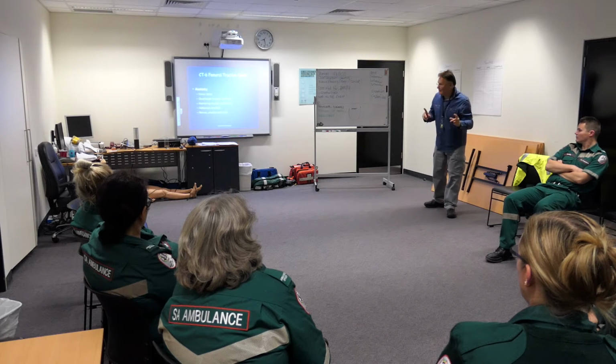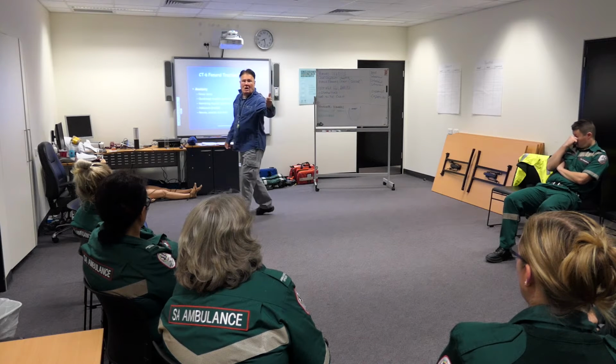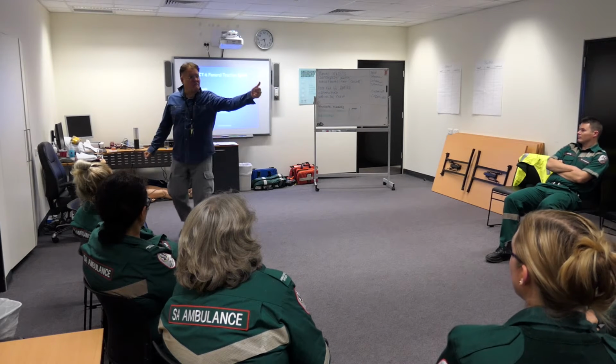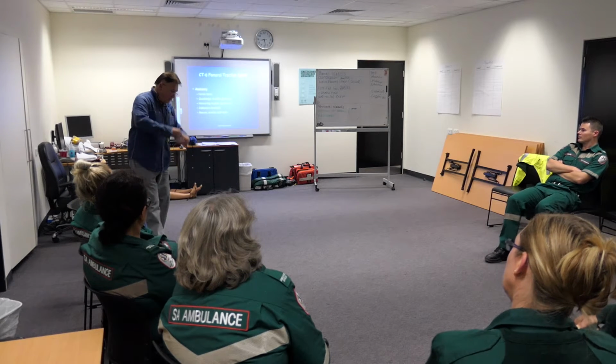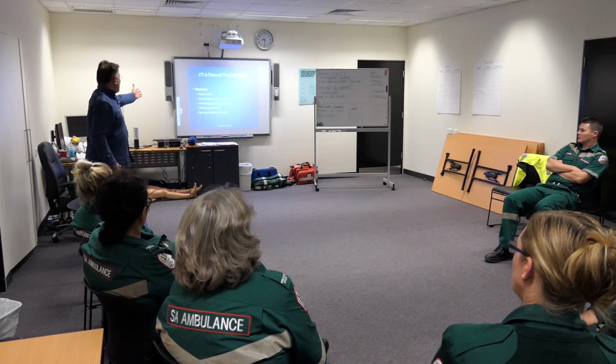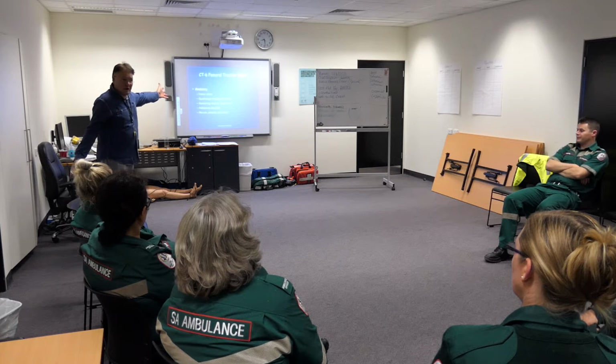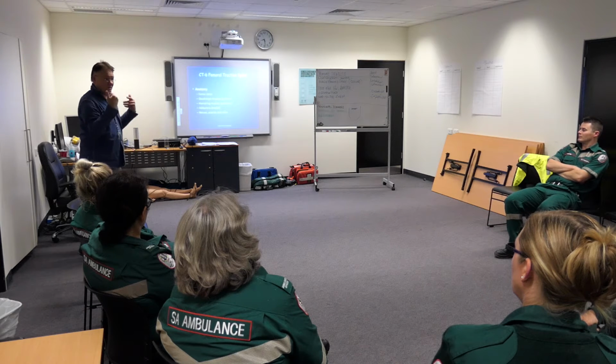a traction splint. Also, in the thigh, we have nerves, arteries, and veins. So nerves communicate with the furthest part of our body to the spinal column and then to our brain. Arteries and veins are the pathway in which circulation travels to the body and then back to the heart.